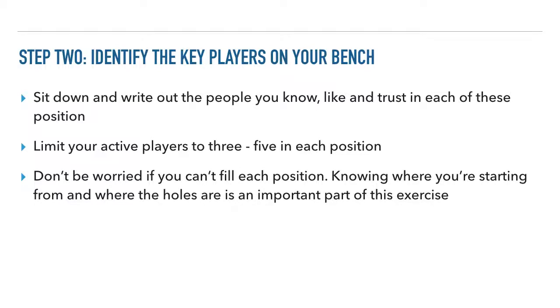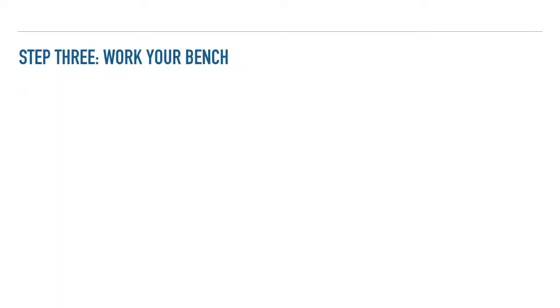Now, don't be worried if you can't fill out each of these positions. This only works if you know where you're starting from. And so be real with yourself. Take a good look in the mirror and know where those holes are in your network. Because at the end of the day, that's going to tell you where you're starting from and what holes you need to fill. Obviously, when you start filling those holes, work on filling your home plate first, then fill your infield, then fill your outfield. But this is going to tell you a good place to start.